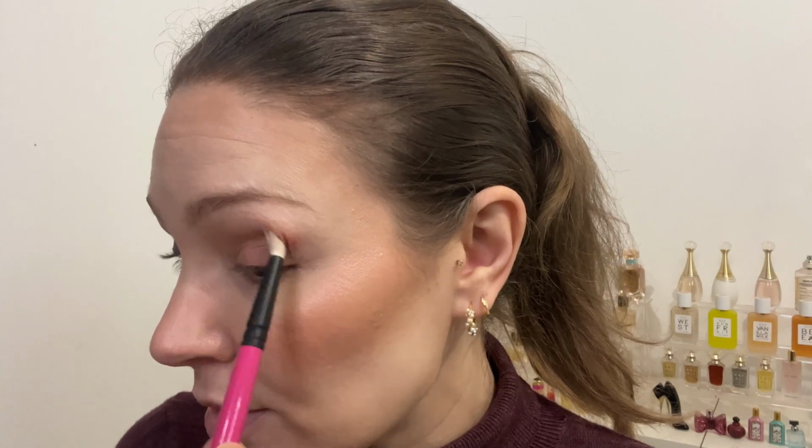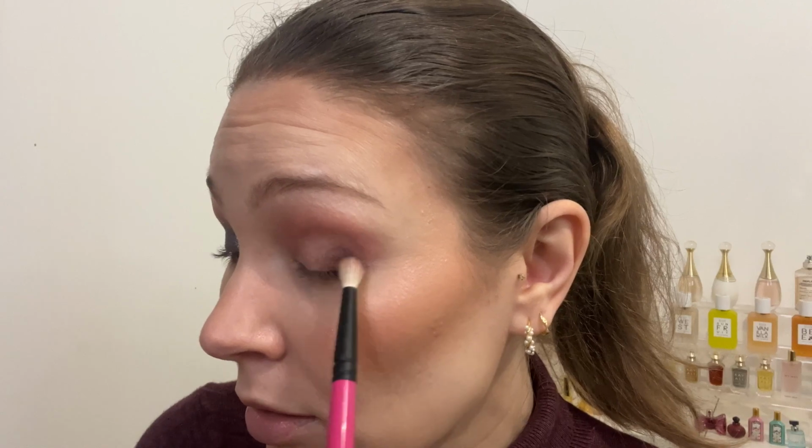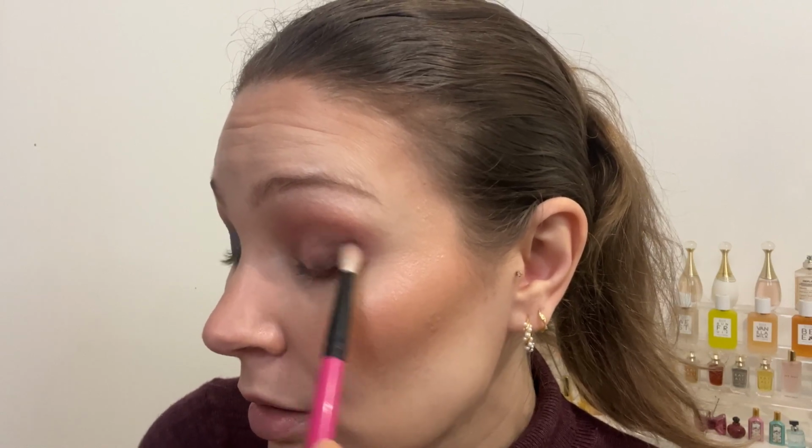Be very similar technique. I just use a switch to take the color off my brush. And I'm gonna put that kind of all over, but concentrate the color where my crease is, and then just diffuse it out. I'm gonna take just a teeny tiny bit of Smoke, deepen out the outer corner, and add it to my lower lash line like I did with Breath. Just to add a little bit more dimension.